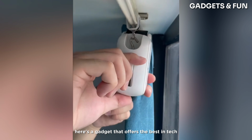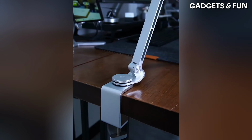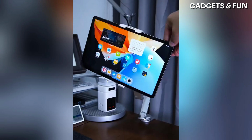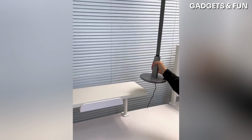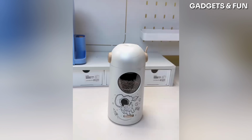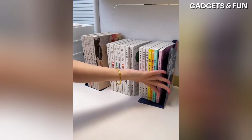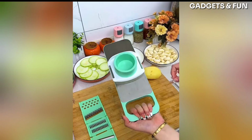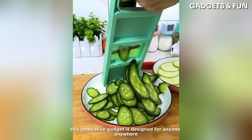Here's a gadget that offers the best in tech without any complications. This gadget is a true tech marvel, offering to simplify your daily activities. This innovative gadget is designed for anyone, anywhere.